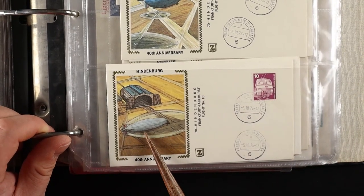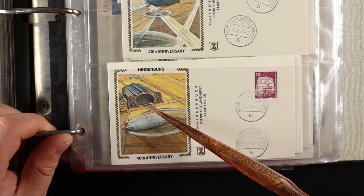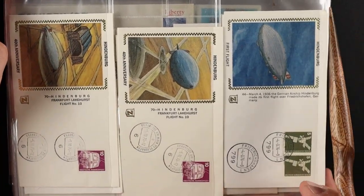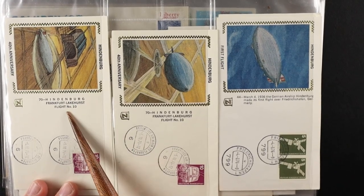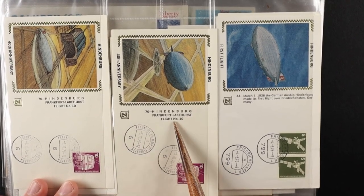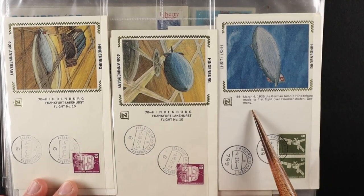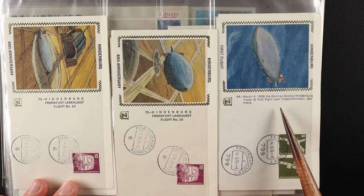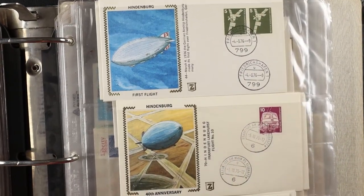There it is hanging out in front of the hangar. I don't know if you guys have ever seen those Zeppelin hangars, but they are massive. Let's read the information here. It says Hindenburg, Frankfurt to Lakehurst, flight number 10. Okay, so that's the 40th anniversary. Same on the next. And then this one says March 4th, 1936, the German airship Hindenburg made its first flight over Friedrichshafen, Germany. Okay, so that was commemorating the first flight. Those are nice.